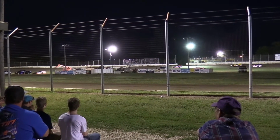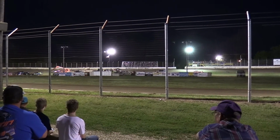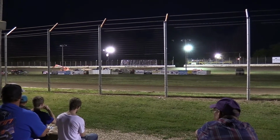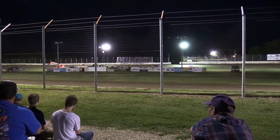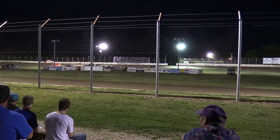Fuqua second, your heat race winner. He's out of Brookfield, Missouri. It's a race chassis, the Casey's Mountain Dew Zero Sugar, PEM Racing Gears and Drivetrain, and D&T Marriott Enterprises, number 62. How about a hand for the hustler, Hunter Marriott, your winner in Fast Shafts heat race number two.